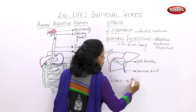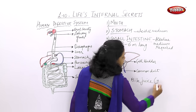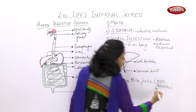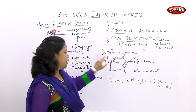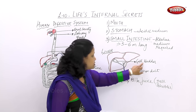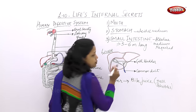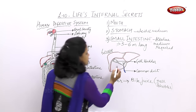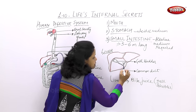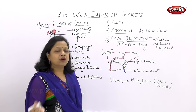The liver produces bile juice, which is stored in the gallbladder. Now this liver is producing bile juice, which is stored in this gallbladder. This gallbladder is connected to a duct. Duct means a tube-like structure. It is connected and then it gets connected to another tube-like structure which is called a common duct. We are going to tell you what the common duct is.